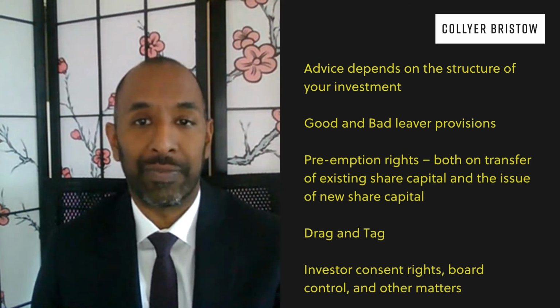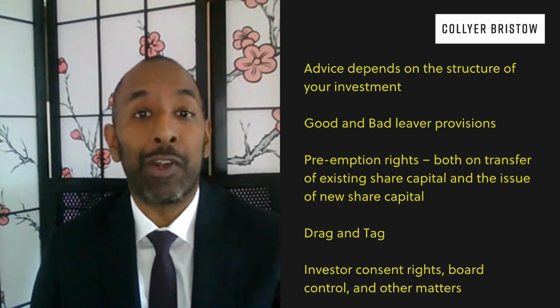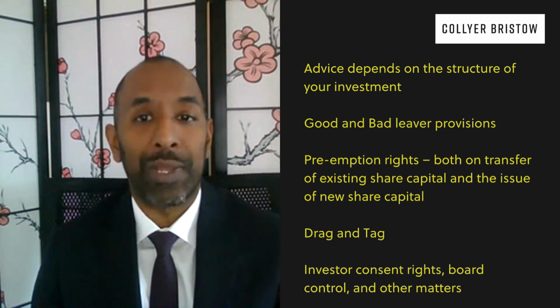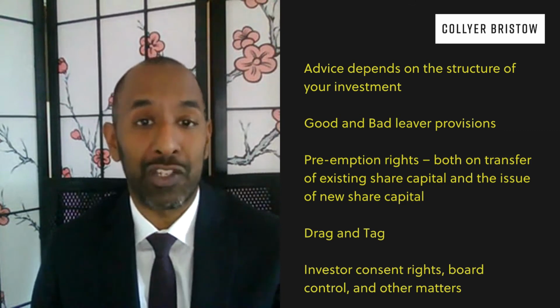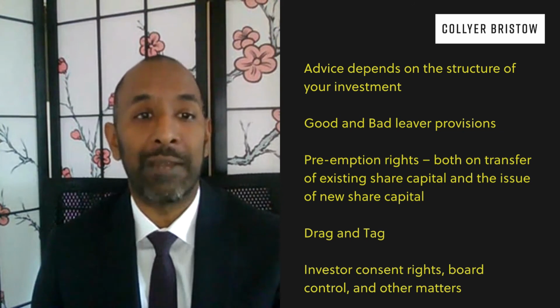The corollary of this provision is tag-along. This applies where a minority shareholder is anxious that the majority shareholder might sell their stake to a third party without ensuring the minority can exit too. To avoid being left with a new majority shareholder with whom they do not have a good working relationship, tag-along rights would step in, ensuring that the majority shareholder could not sell without the minority shareholder being able to sell their shares on the same terms.